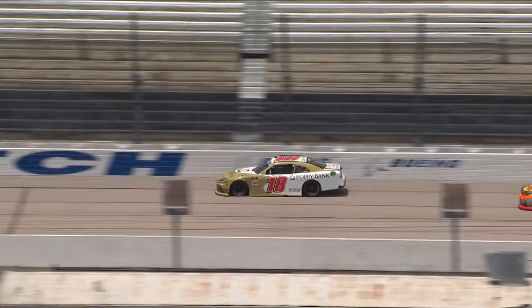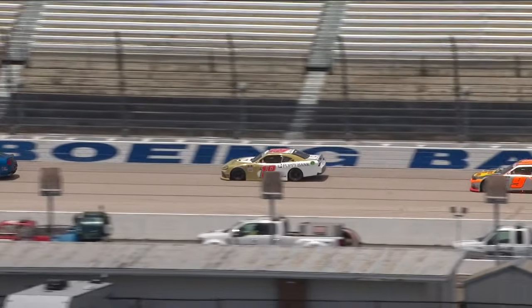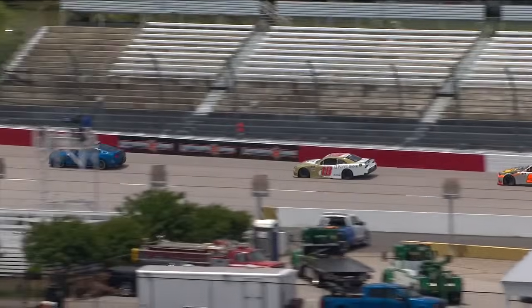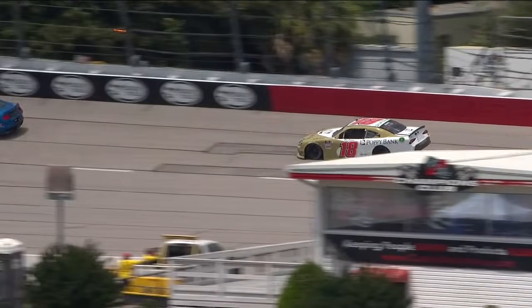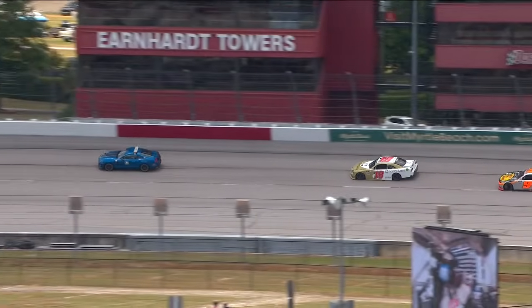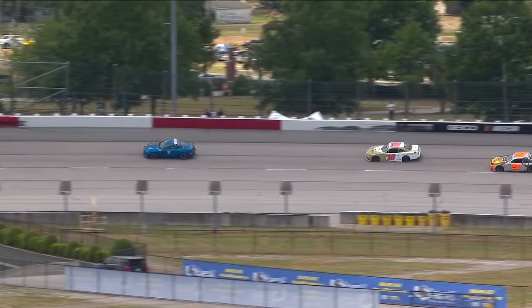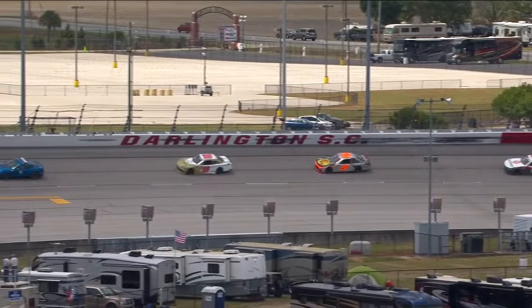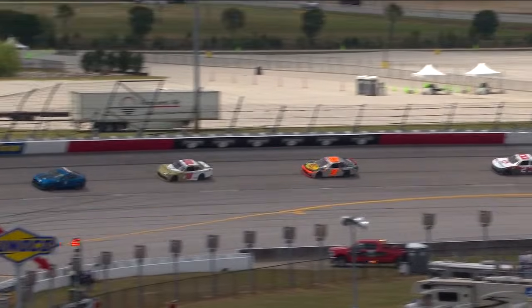You just saw him on the big screen a moment ago. Riley Herbst penalized for having equipment removed from the pit box. That Ford Mustang, of course, being thrown back to Tony Stewart's 1999 Home Depot Pontiac. Really super cool paint scheme. It's one of those paint schemes that you look at and all right, yeah, it's a very cool deal.